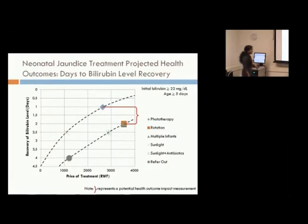So then what I propose we actually measure is the difference in the number of days between conventional phototherapy and phototherapy either with rotation or multiple infants, because in the case of sunlight and referring out, the patient would leave the hospital and would be difficult to follow up.